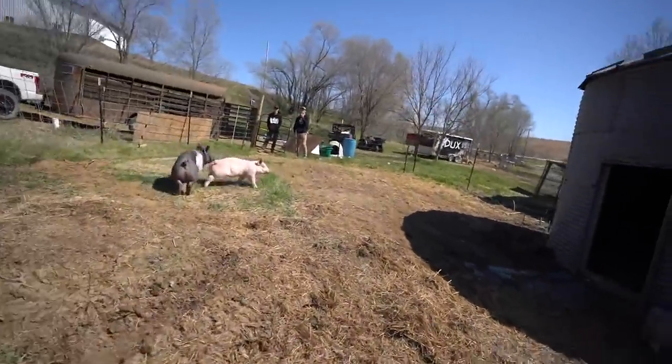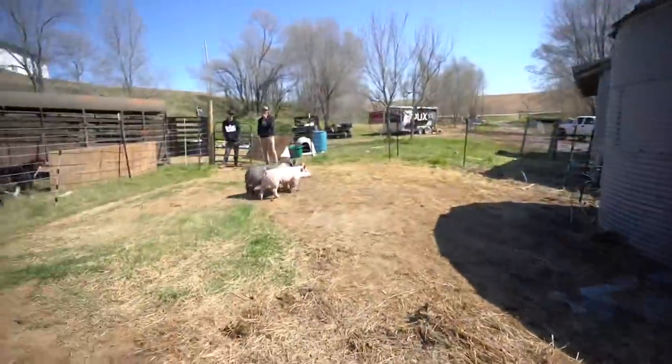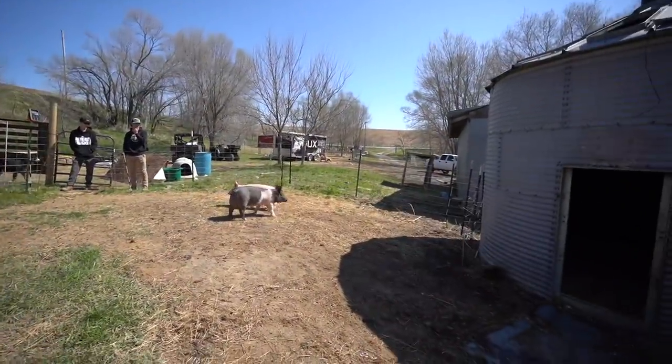But anyways, we got two pigs. You guys need to name them down below. One's a boy, one's a girl. We don't really care here because, you know, it's 2020. So you guys name them whatever you want. Pink one and black, pink, gray looking one. And comment them down below.